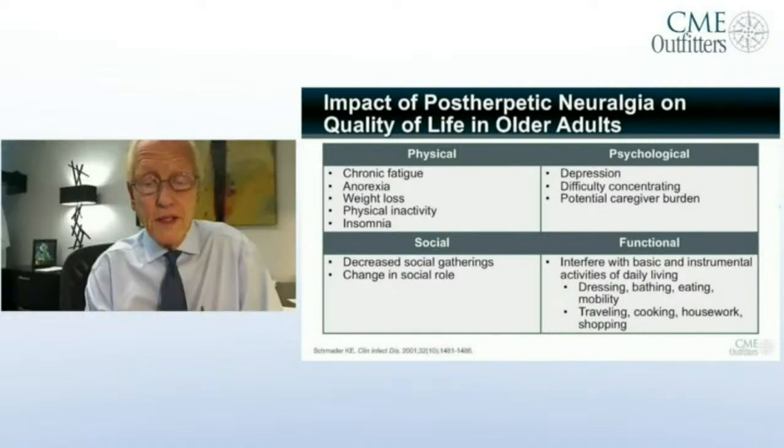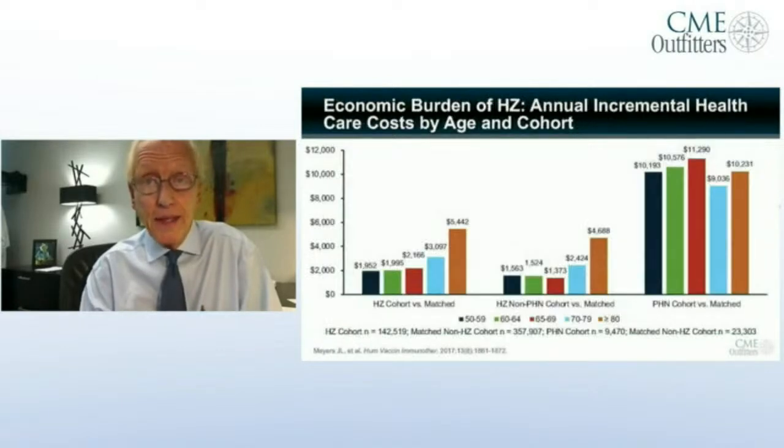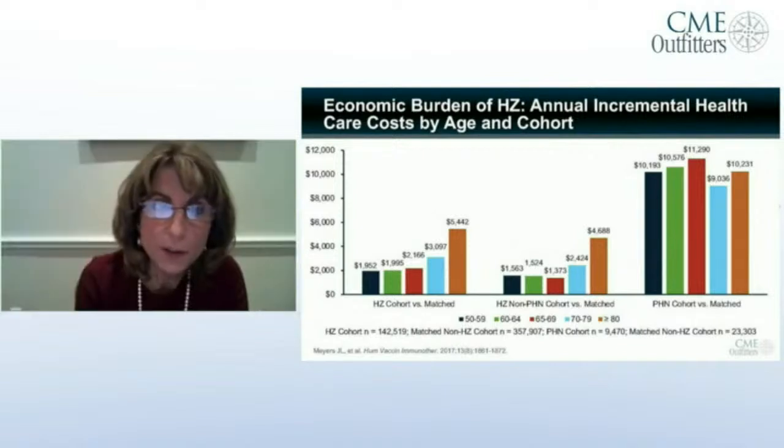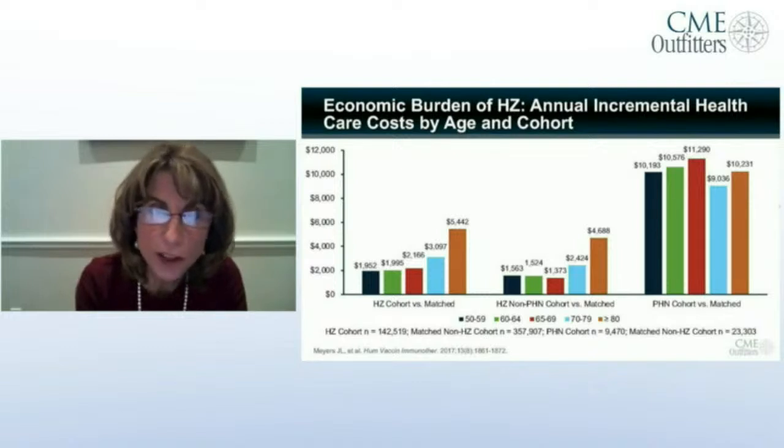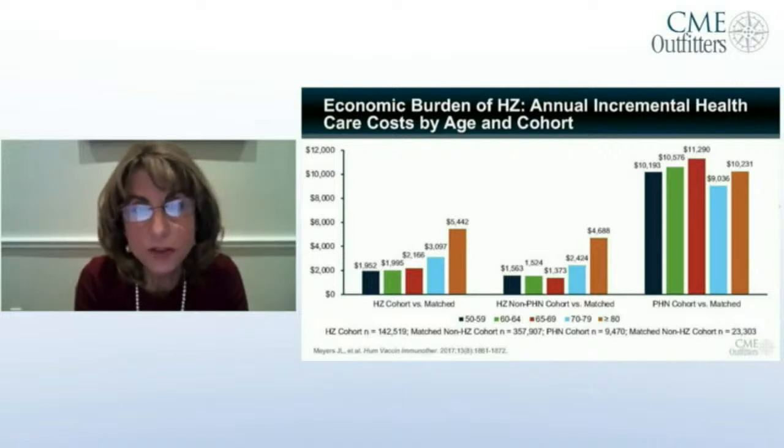Actually, if that were not enough, in addition to the quality of life impact, there is an economic impact. Say a few words about that. Thank you, Bill. If we take a look at the economic impact on this slide, it has three different categories. And what you'll see to the far right is the patient who's impacted by post-herpetic neuralgia.